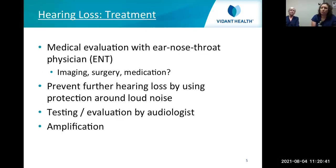So what are some treatments for hearing loss? Sometimes hearing loss is not really treatable. A lot of times it's not fixable or curable. A lot of times it is permanent. But we would recommend a medical evaluation with an ear, nose, and throat doctor. They can decide if you need any type of imaging, like an X-ray or a CAT scan or an MRI, to look deep inside your ears, kind of like that first picture I showed that you can't see just from the outside. There might be surgery or medication that they can recommend for you.